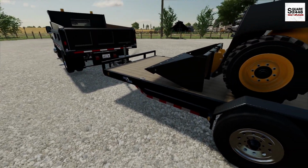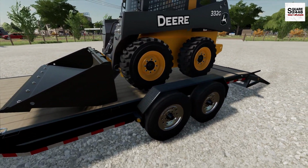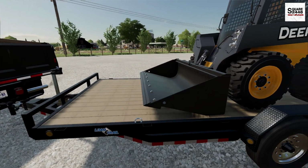I just have to put a few straps on and make sure we got all 4 chains on it, and then we're good to go. I also do want to grab a few hand tools here, but I'm just going to go double check the farm we're heading to, and we'll get going.